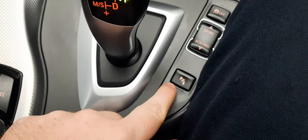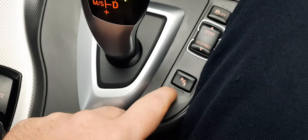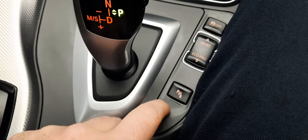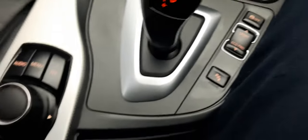And of course, we've got our park assist right there. You've got those front and rear parking sensors that I mentioned earlier. You can take full use of both the front and the rear with the park assist. Not going to have a problem squeezing this into tight holes.